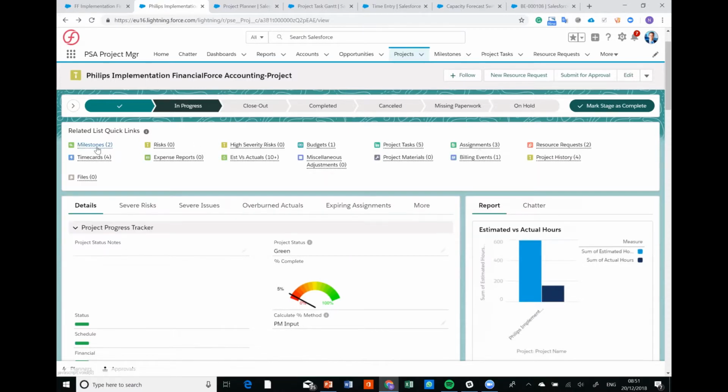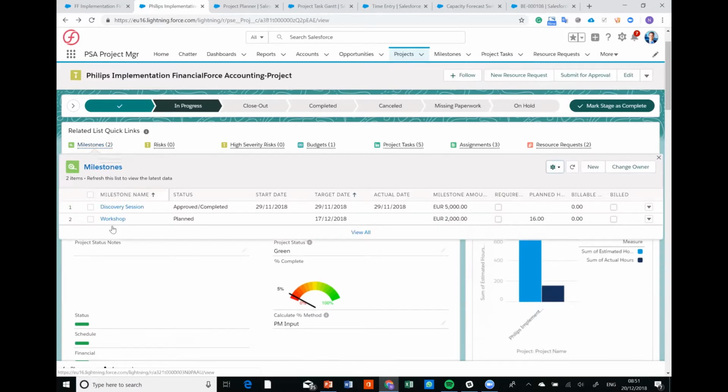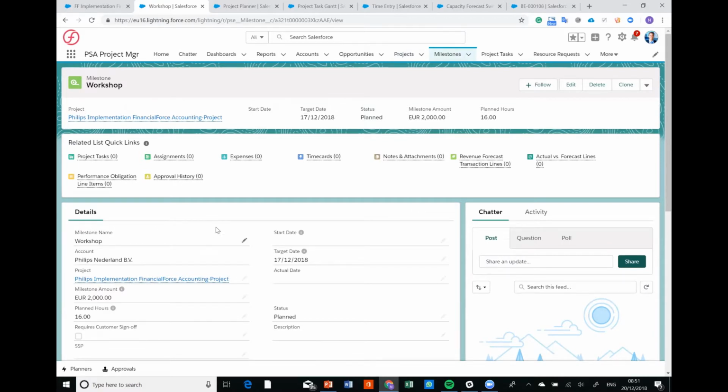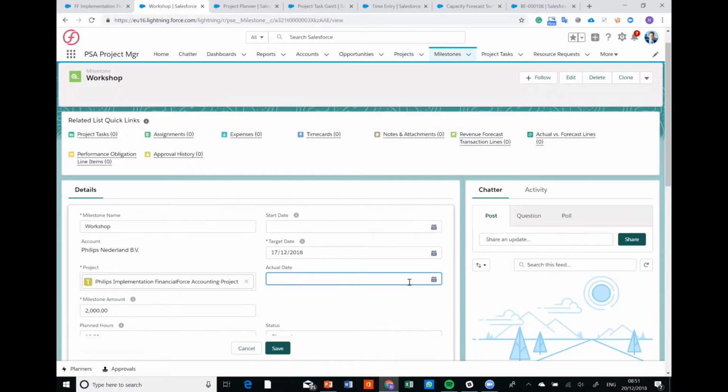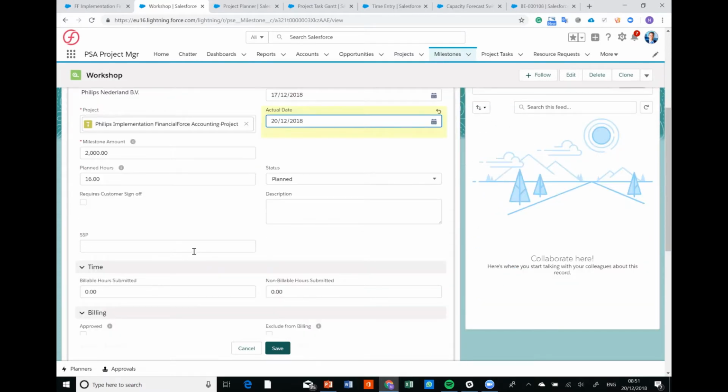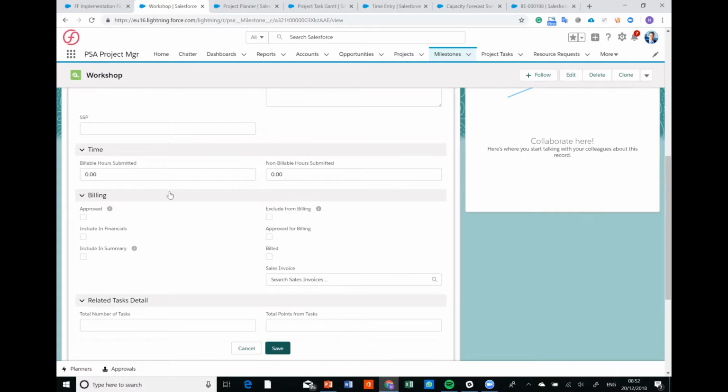Okay. You will also be able to say, that 2,000 euros that we wanted to fix the price of, you can set it up as an amount to charge your customer for that workshop that you've agreed to do. Okay, so in this instance, let's say we've agreed the days that we're going to do our workshop, and it was meant to be on the 17th, which was the Monday just gone. And you then say, okay, this workshop's now been done. Actually, it was done today. So you put your actual date.